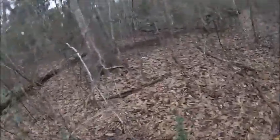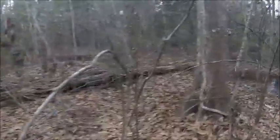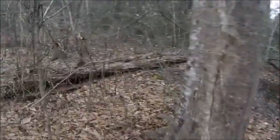Let's see where we could find. Could have gone that way. Well, it looks like the trail stopped here. But I'm going to find out if he went backtrack.